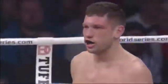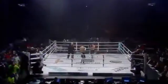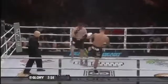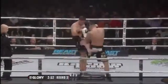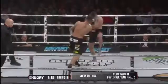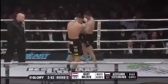Round three. Touch gloves, touch them up, back up. Let's go. Fight. Third and final round of the second semifinal matchup in the Glory welterweight contender tournament. The number one ranked tournament favorite, Nicky Holzgen in the white gloves, and in the black gloves, Russia's Alexander Stetsurenko, and immediately they go toe-to-toe.